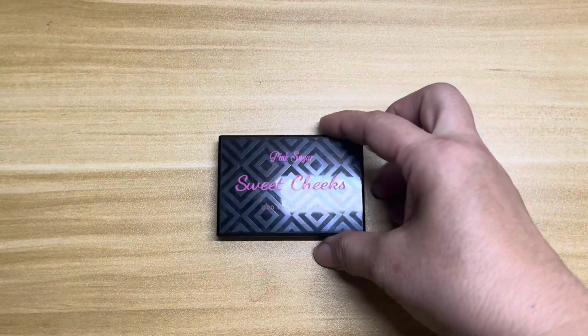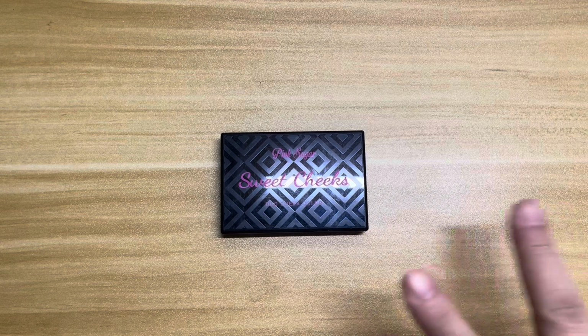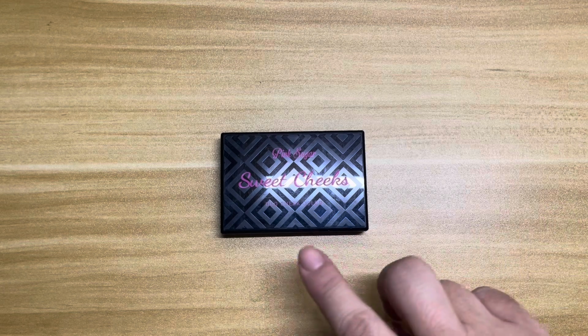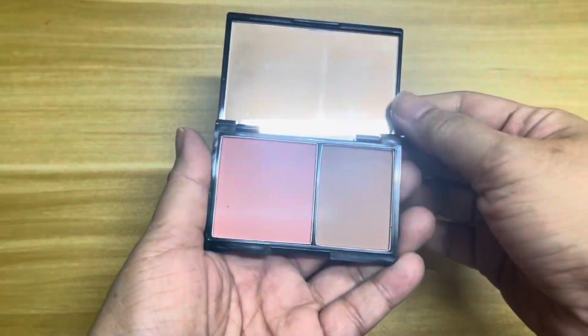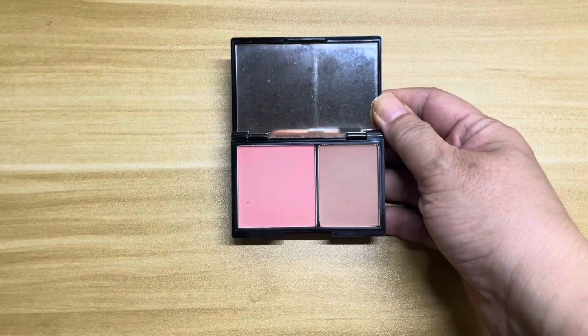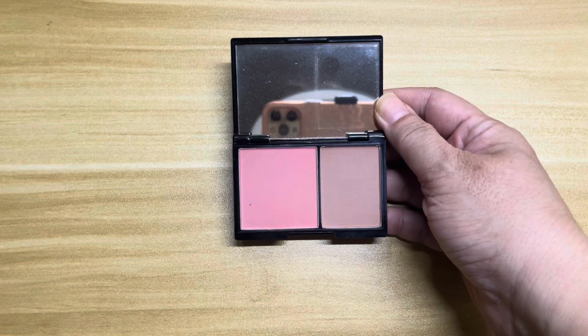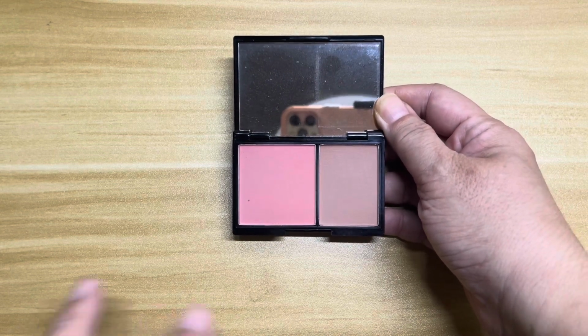Next product is this Pink Sugar Sweet Cheeks. For this product, this is equivalent to 2 products because there's a blush and a bronzer. I have used each side 10 times in my previous check-in, and for this check-in, I've used this 9 times. So I'm now at 19 uses for the blush and the bronzer.